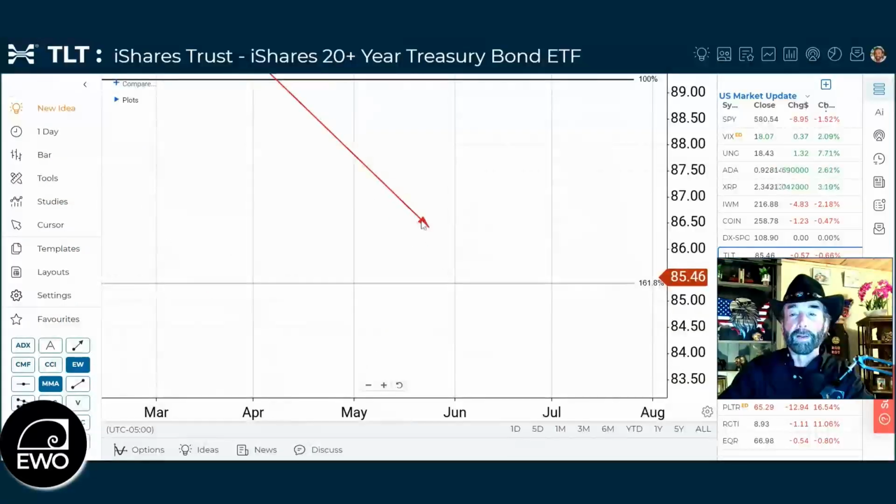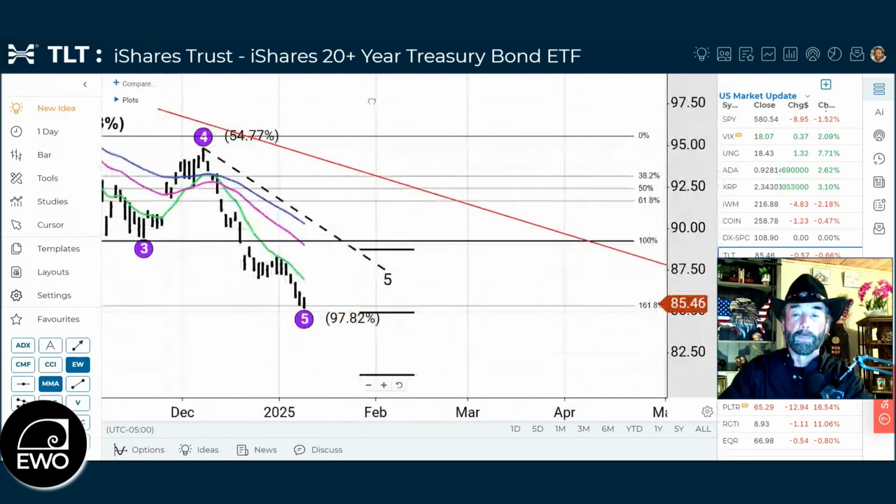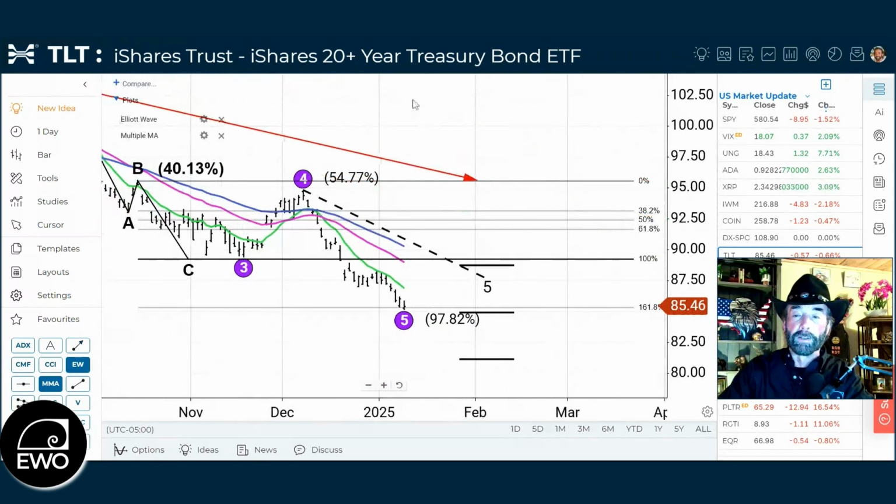This is an unusual movement here on the bond market. You don't usually see bonds move quite this far this fast. So a lot to be concerned about moving into 2025.